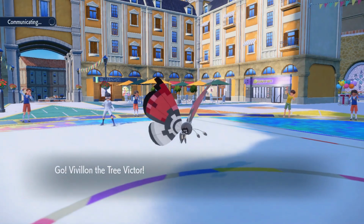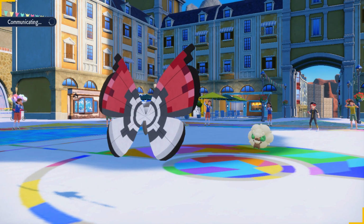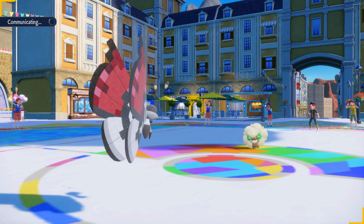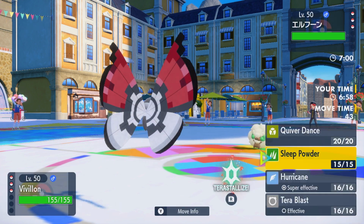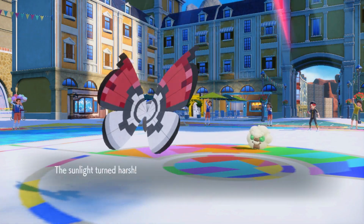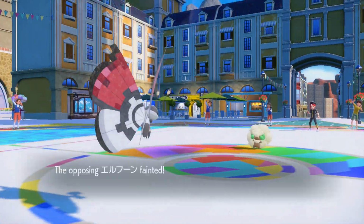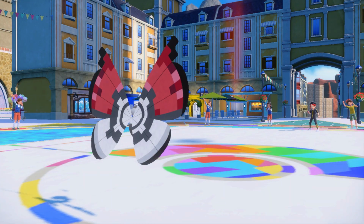My opponent leads with Whimsicott, and I think I'm okay just clicking Hurricane here. I don't want to get too cutesy. Again, the main idea behind this Vivillon is the fact that I can basically put things to sleep almost 100% of the time, which is really useful. And I try not to overcommit with it, so I don't need to set up Quiver Dances. I could, but we don't know what this Whimsicott is capable of. They could have Taunt, they could have Memento, they could have Thunder or Stun Spore or something like that to paralyze me.